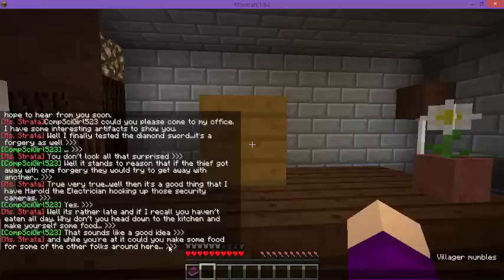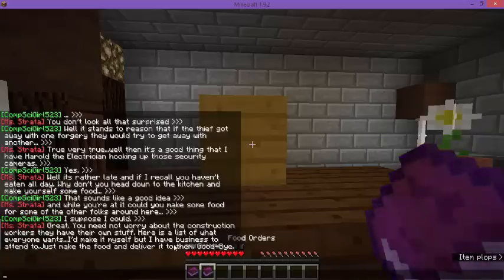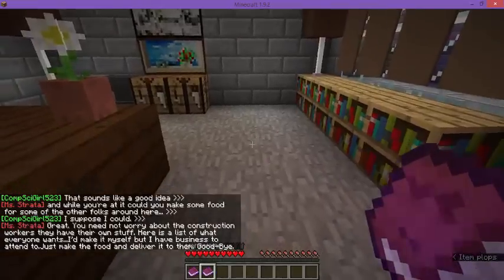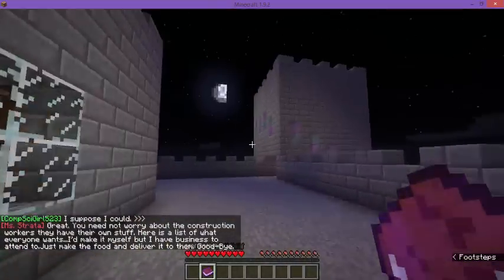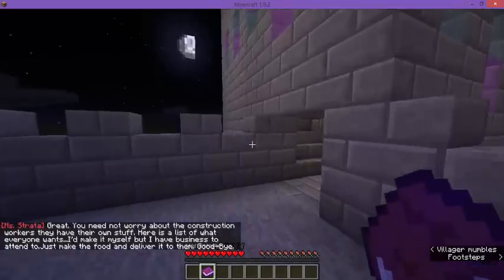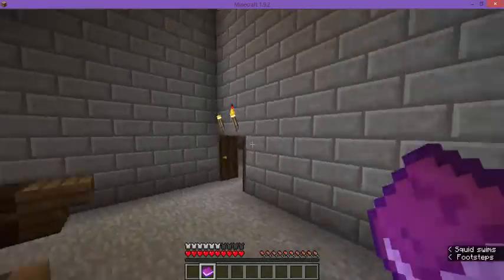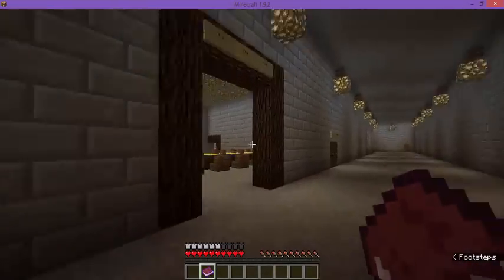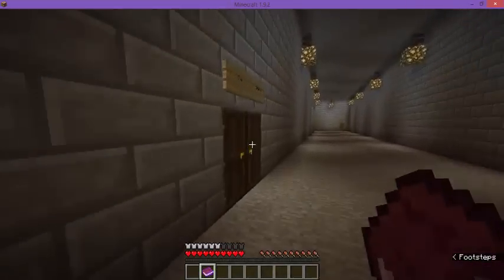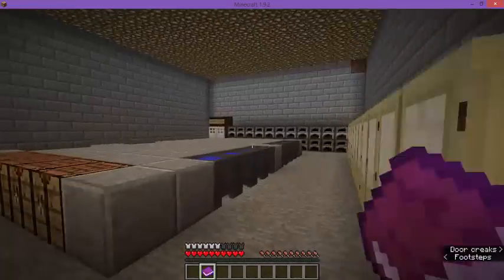But, of course, she wants to know if you can make food for everybody. And you said, sure, why not? And she gives you everybody's food orders. So let's throw that in there. And let's head down to the kitchen. Which, there's two ways to get in the kitchen. I'll just go this way. Let's see what they need.